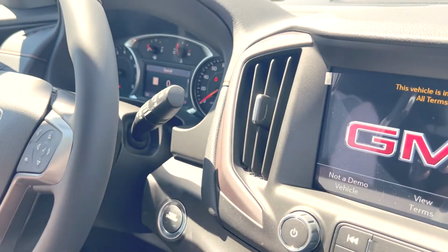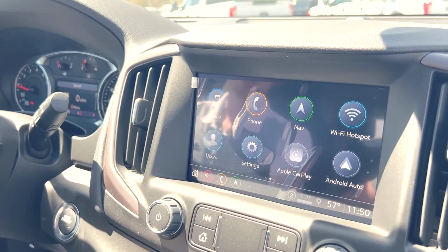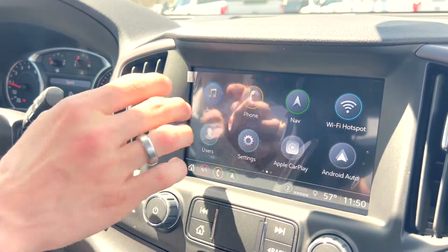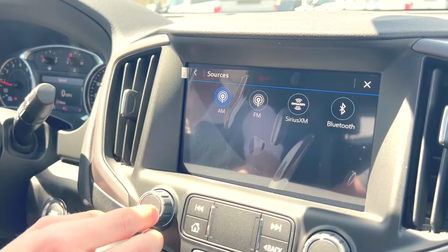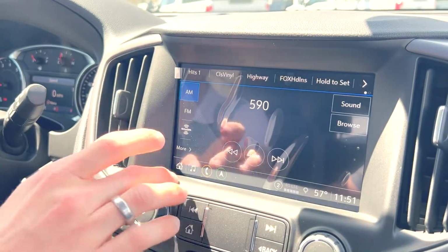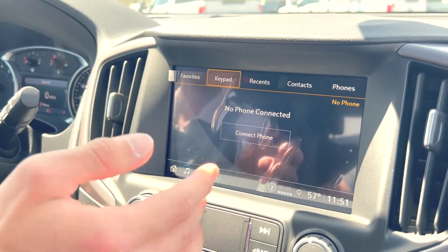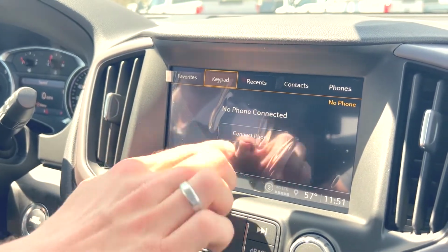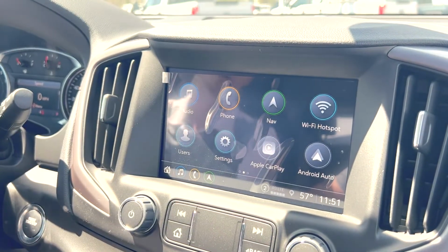Coming over into the screen, this is your 8-inch HD touchscreen here. Audio, AM, FM of course, Sirius XM, and then your Bluetooth capability. Phone, that is just for you to be able to make phone calls. There will be an actual pad that you can type numbers in on that, and then contacts will sync automatically.